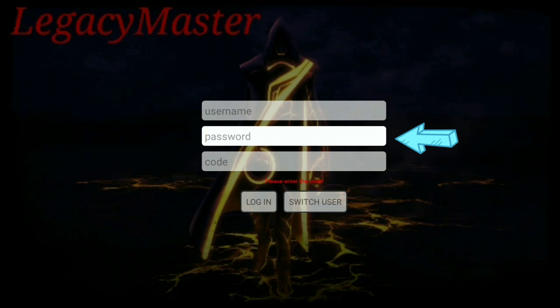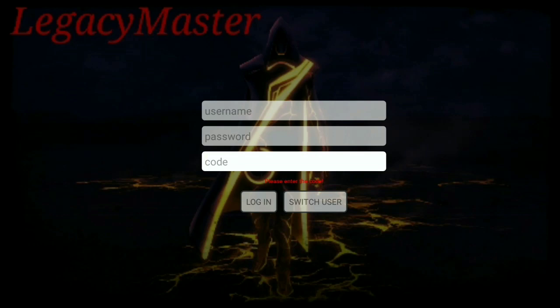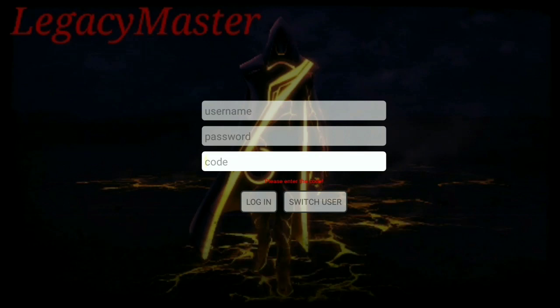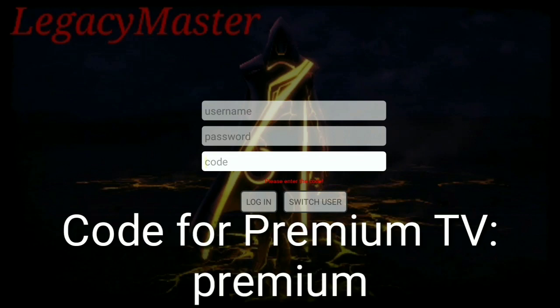Now if you have Budget TV, right here where it says code, you will write budget with a lowercase b. And let's say you put in your username and password and you have Amazing UK, you will write, I don't know how to pronounce this, fenrir. Basically, you'll see that on the bottom there, just the way you see it with the lowercase f, you'll write that in. And then for Amazing TV service, you'll write in amazing with a lowercase a, and for Premium TV, you will write premium with a lowercase p.